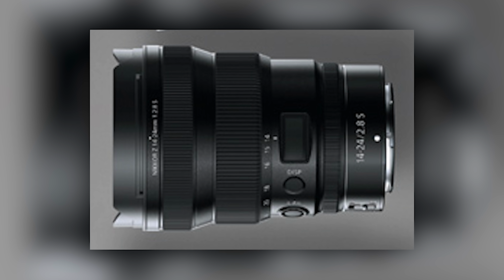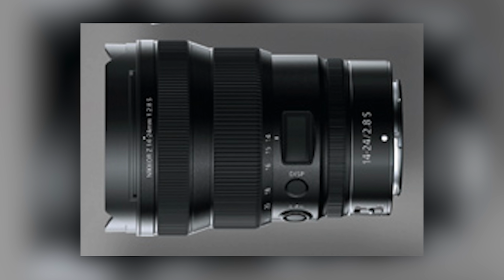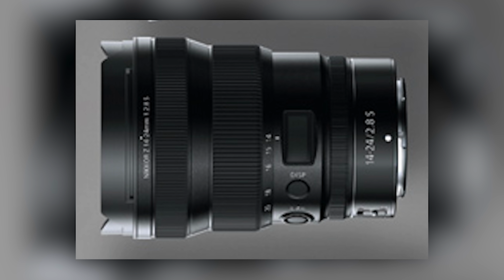Now, the biggest thing about this lens is the fact that you no longer have that bulbous front element sticking out, which meant you couldn't put filters on the front of it. You now have a 112 millimeter filter thread on the front of this lens.